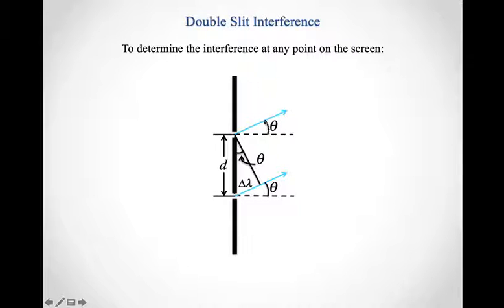And so if this is the angle theta, then that means that this angle sitting in here is also theta. And so what that gives us is a right triangle where d is the hypotenuse. So the distance between the slits is the hypotenuse. This is an angle theta, and the opposite side to that angle theta is the path difference. So this little distance here, this side of our right triangle, is how much farther the light coming from source 2 has to travel than the light coming from source 1. So I can relate theta, d, and the path difference by using this right triangle.